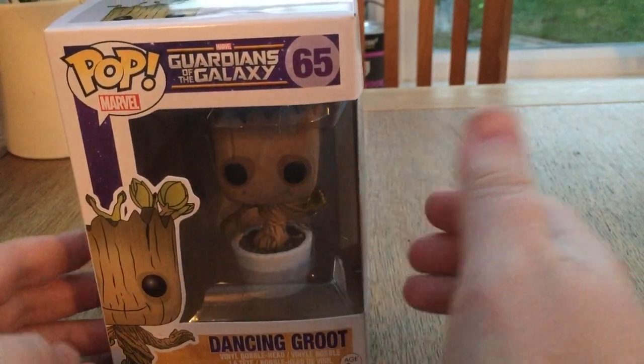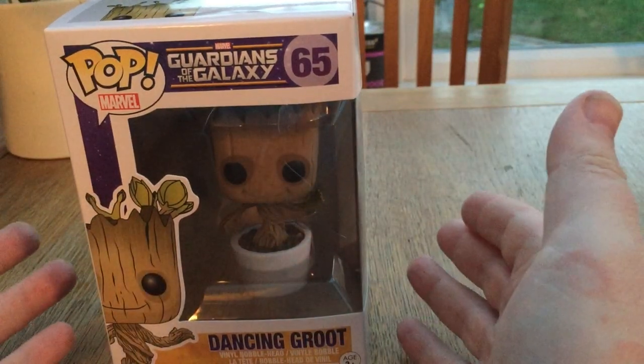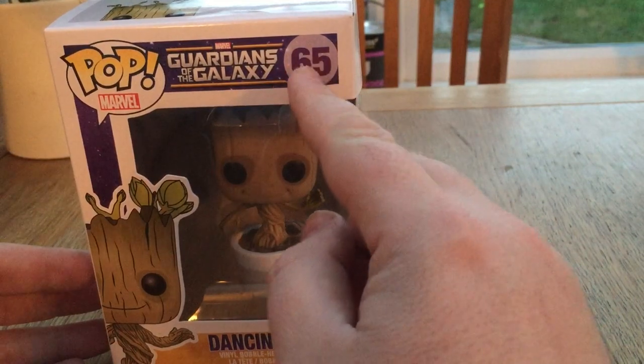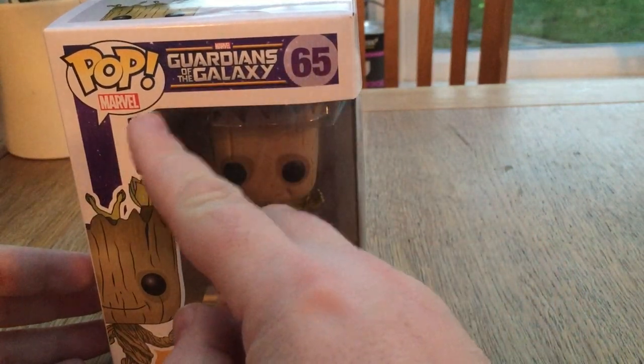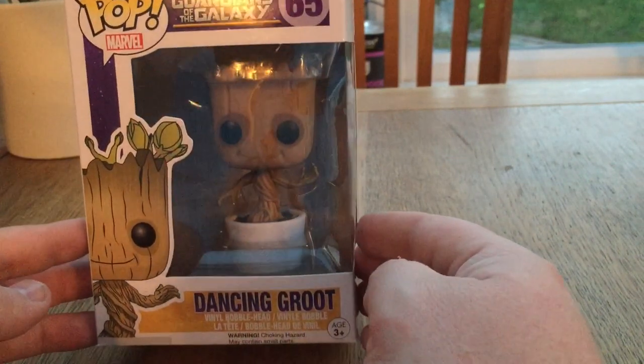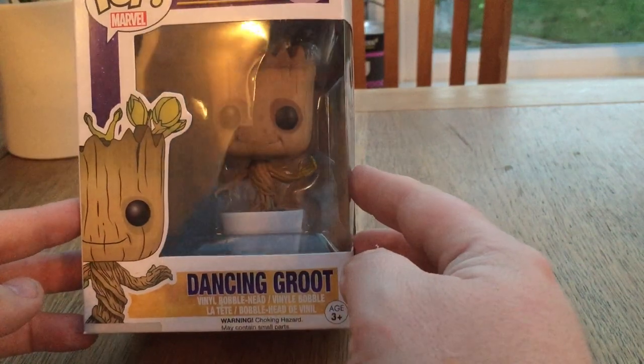You can get the TV one, you can get the film one, you can get science fiction ones, you can get pretty much everything. This is number 65, as it tells you up there. I don't know whether that's 65 of Marvel or 65 just in general, but anyway, it's Dancing Groot. He's got a bobblehead. Bobblehead, is that?